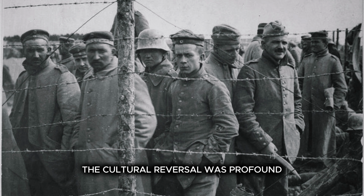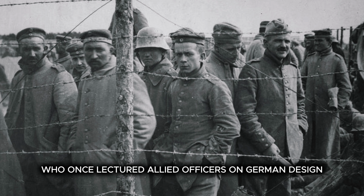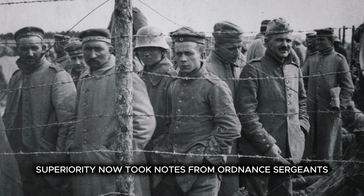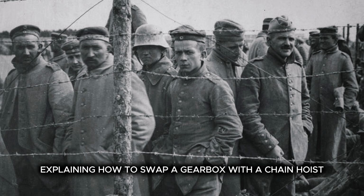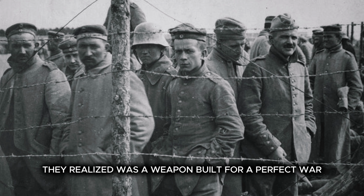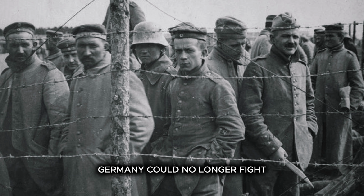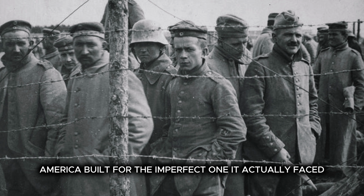The cultural reversal was profound. The same men who once lectured Allied officers on German design superiority now took notes from ordnance sergeants explaining how to swap a gearbox with a chain hoist. The Panther, they realized, was a weapon built for a perfect war Germany could no longer fight. America built for the imperfect one it actually faced.